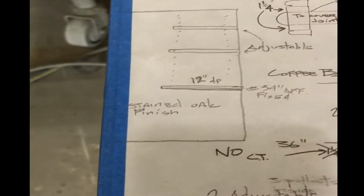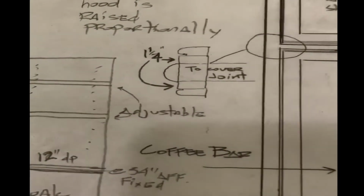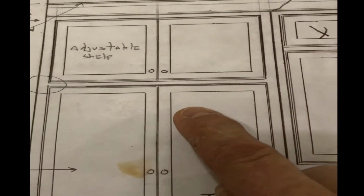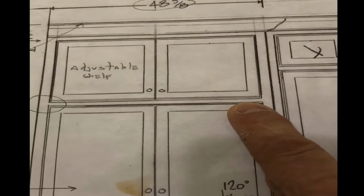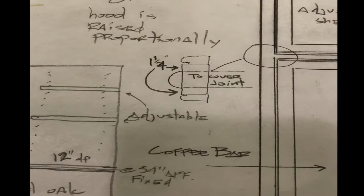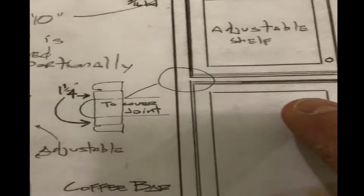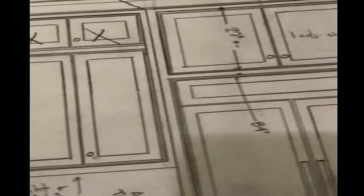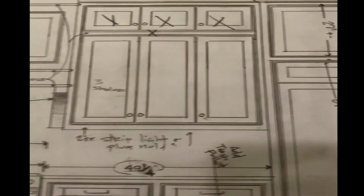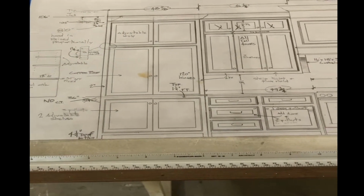This is a detail of the coffee bar, side view of this coffee bar area. And you can see we changed our heights around, so I had to make this a joint. And I always try to hide my joints, so I'm gonna do a detail like that. Of course, it's out of proportion, but you can get the idea. So that's what's gonna go across here. It'll go across here on the refrigerator box as well. But again, the heights of everything changed, so the drawing's not to scale anymore.